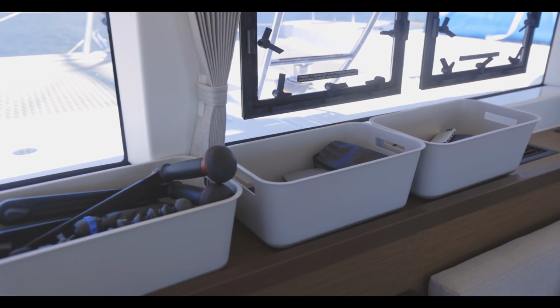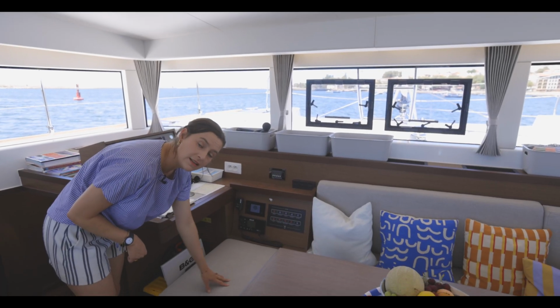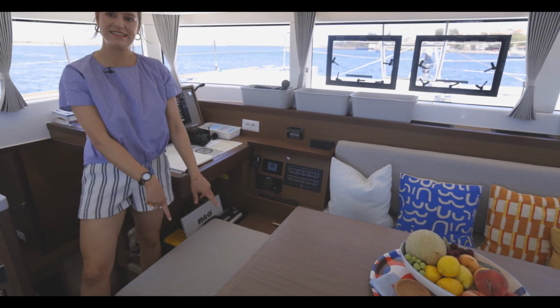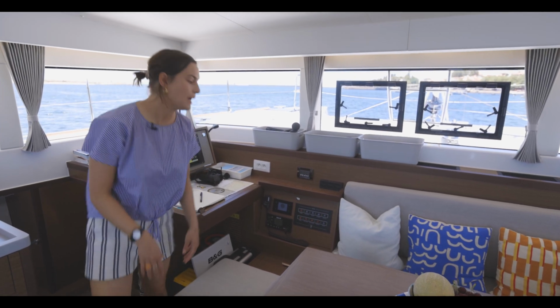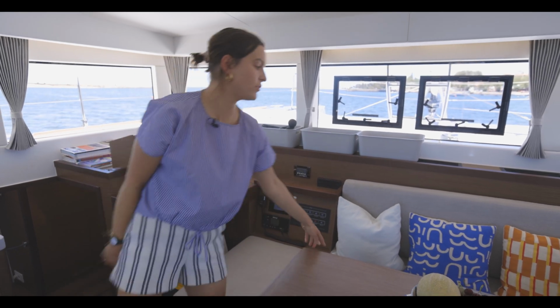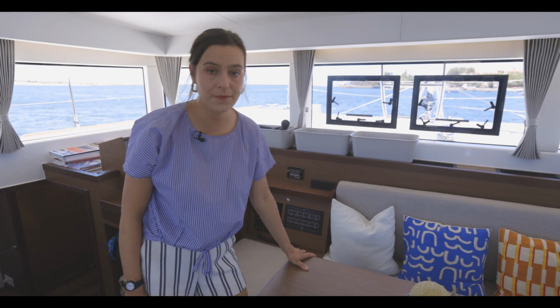In here we keep extra electronics and things. This seat can pull out, so there's a little knob here. And then you can sit here. So then it's extra space to sit or sit and work. Underneath these seats, there's also extra storage. So if you lift up these seats, we keep extra things that we don't use every day underneath there.